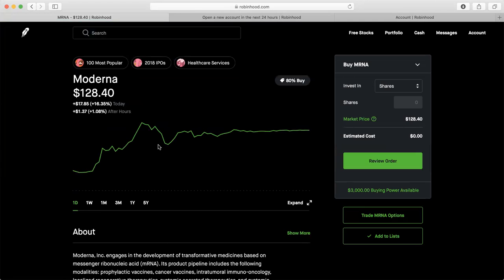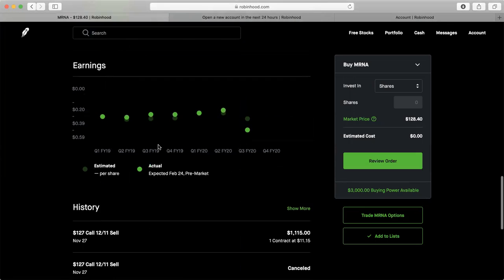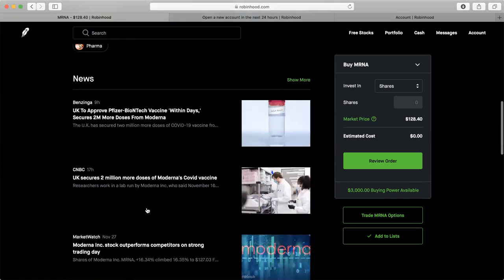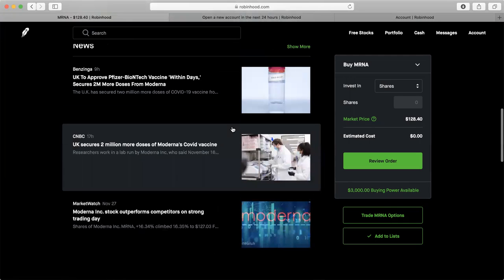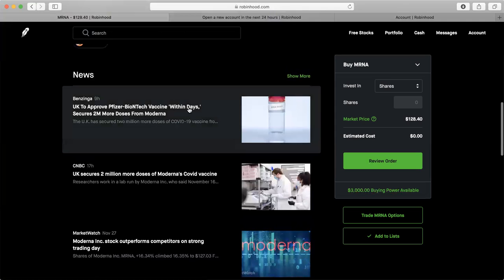So Moderna, cool. So you saw what I just did there, right? I look from the top, then I scroll all the way down. I know we skipped a couple of things. You can also read the news about what's going on. That's one thing that I like about Robinhood. They explain a lot of things that other platforms don't really do, right? You see what the current news is.